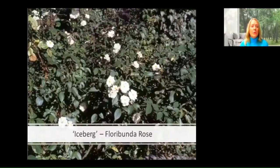If you want something cool in the garden, I think you should consider Iceberg. It produces semi-double, 3-inch wide, pure white flowers, and it has a sweet fragrance. Not too many thorns on this rose. If you look at the leaves, you can see how healthy they look, and they do stay that way for much of the growing season. Iceberg grows about 5 feet tall and about as wide. Now, be careful. There is a climber. It's a beautiful climber, but make certain that you get the floribunda rose instead of the climber if that's what you want.